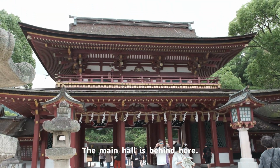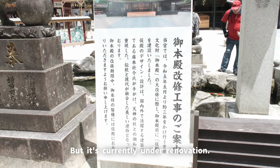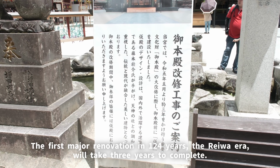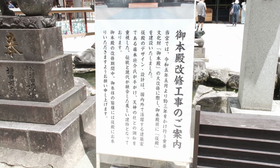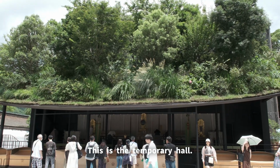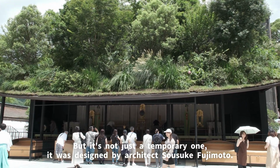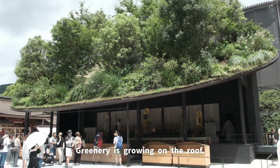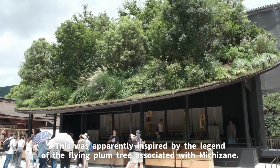The main hall is behind here, but it's currently under renovation. The first major renovation in 124 years, the Reiwa era, will take 3 years to complete. This is the temporary hall, but it's not just a temporary one. It was designed by architect Sou Fujimoto. Greenery is growing on the roof. This was apparently inspired by the legend of the flying plum tree associated with Michizane.